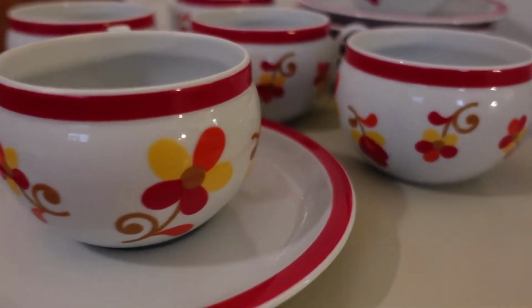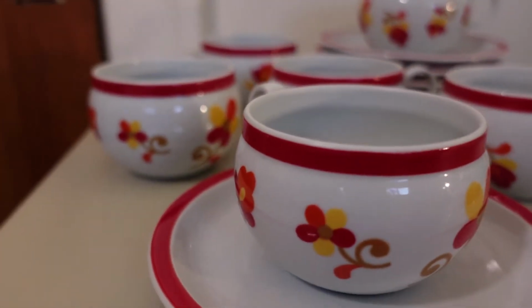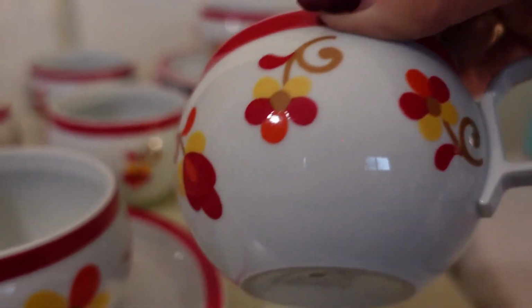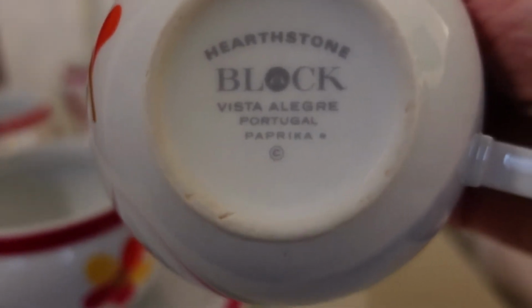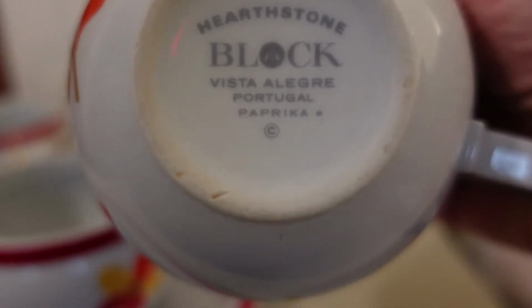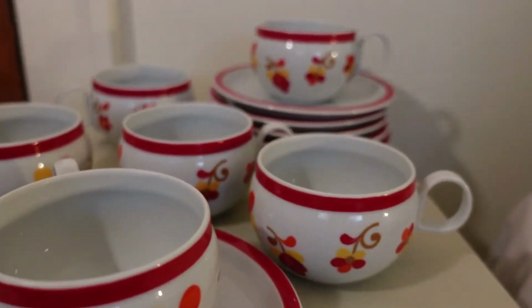Look at this gorgeous set of vintage teacups and saucers. These are made in Portugal. The pattern is called Paprika. I have highlighted these multiple times on my YouTube channel. There's the bottom of it. It says Hearthstone Block Vista Allegra. And then you can see it says Portugal and Paprika on the bottom. I have just loved these.